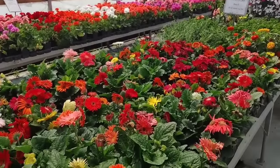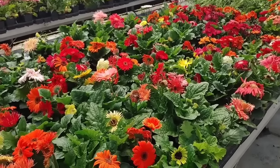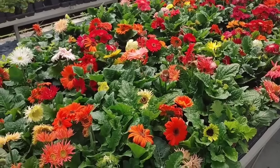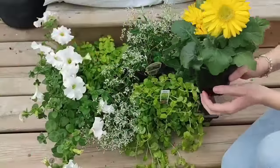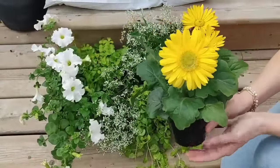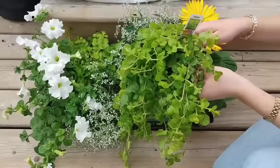I don't think I've ever used daisies in my decor before when I'm picking out flowers, but I thought these ones were just so gorgeous, and I really love the bright yellow for summer, so I knew that I would pick some of these up, and I'll just kind of give you an overview of some of the flowers I did decide to go with.